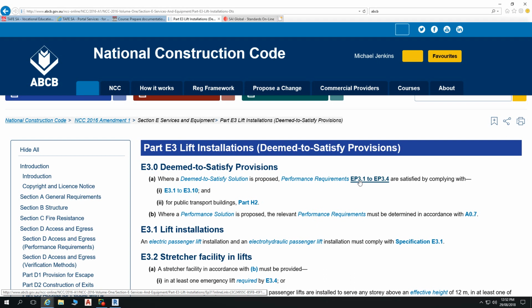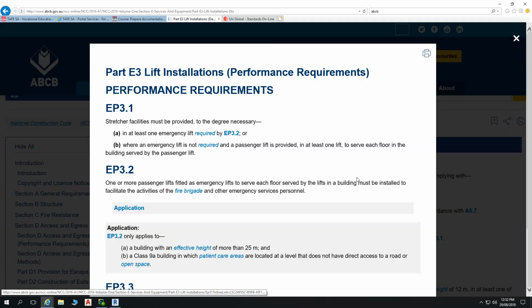Yeah, okay, I will. But this sort of runs to how the National Construction Code works, is that there are deemed to satisfy provisions. So if it meets these aspects, then it's deemed to satisfy. Or you can also design something in accordance with the performance requirements. So we'll have a look at this 3.1 to 3.4.